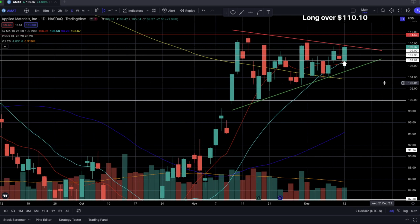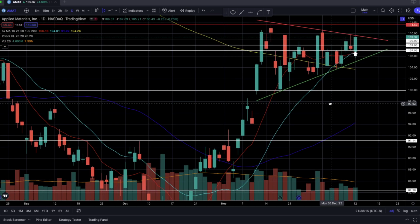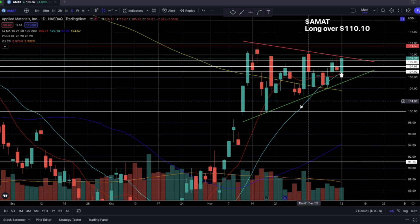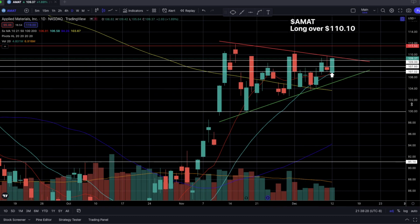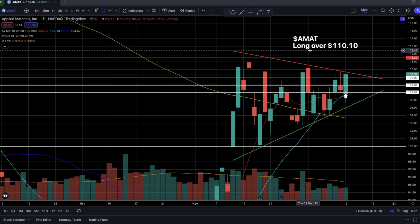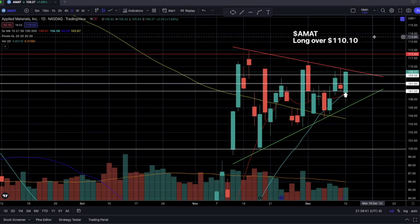Now, if you guys don't want to consider this as a bull flag and consider this as a wedge chart pattern, you guys can. However, I am personally looking at this as a bull flag because, just based on observation with your naked eyes, we have a flagpole here, and then that wedge is the flag. So a flagpole plus a flag equals a bull flag. Very, very simple. Now, you guys can also see that I have something right here, and it says long over $110.10. So this is the confirmed entry point for AMAT to the long side. And this is what I gave my CFO Swinger Watch members on Sunday night.